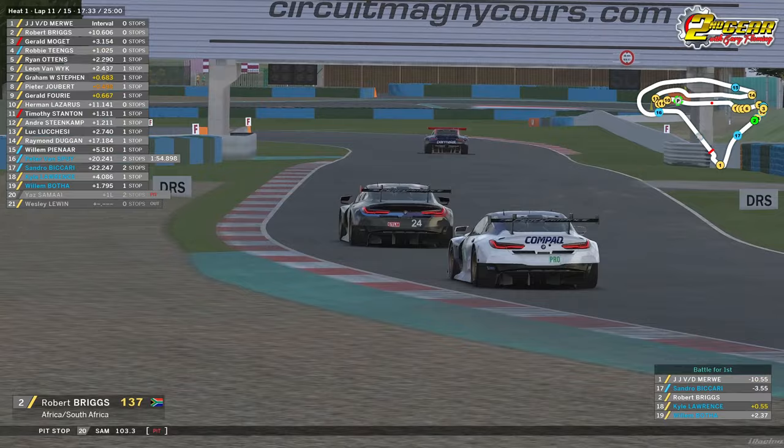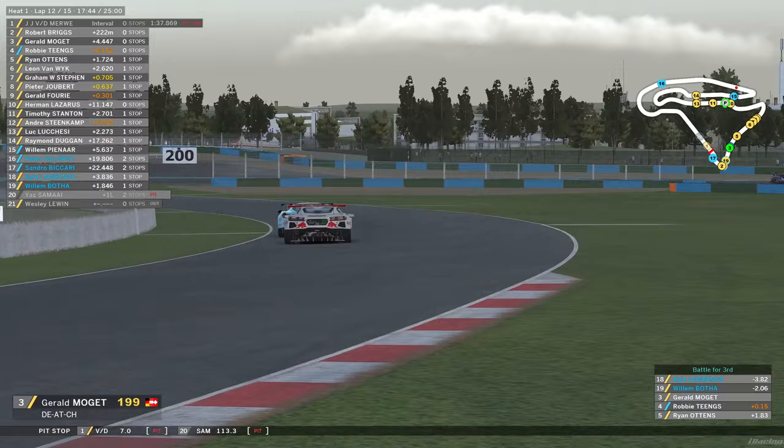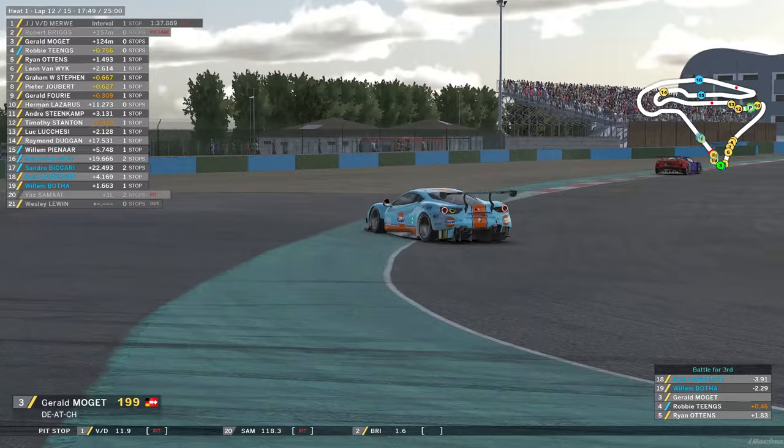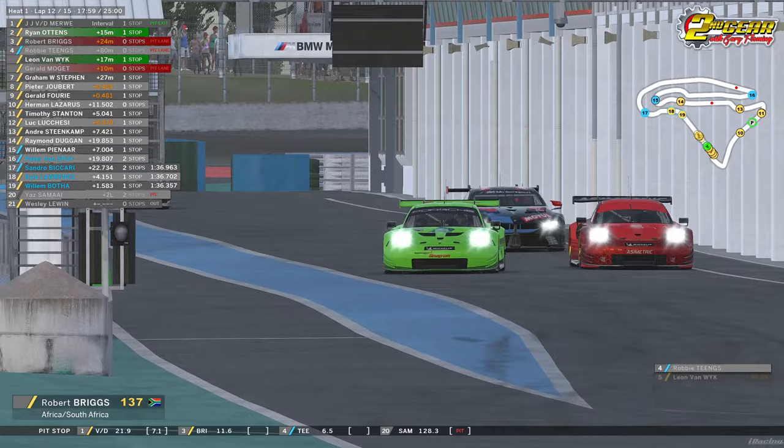He's just gone past Kyle Lawrence. There's a fair gap now back to this little battle. And that is Gerald Maget. Robbie Teens right in there behind him. So a master and a grand master. Well, that turns itself up. And JJ van der Merwe has come in. Robert Briggs has come in. Robbie Teens has come in. Gerald Maget has come in.